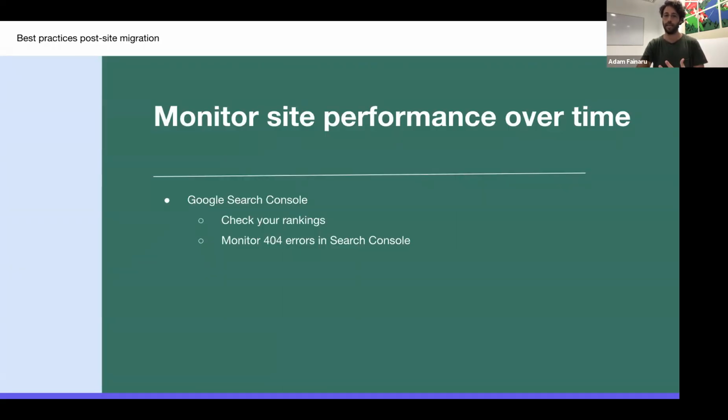Once you complete the migration, you need to continue monitoring the success of the website over time, because this is a process, as we said earlier. What you need to do is mainly focus on continuing to use Google Search Console as a way of checking your rankings, and check that your rankings stabilize after a while. This is very important. You also need to monitor 404 errors. Google Search Console can report when Google encounters a 404 page: hey, you have some pages that are not found. Is this intentional? If it is, then it's not a problem. But you might say, this page is actually important and I do want to add a redirect for it. If you go to the Search Console report, you can easily see that.